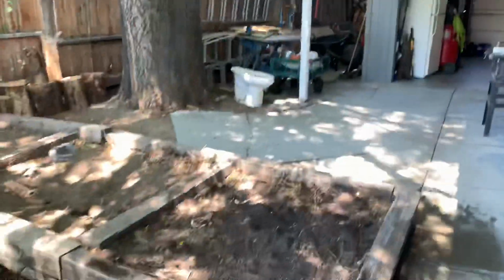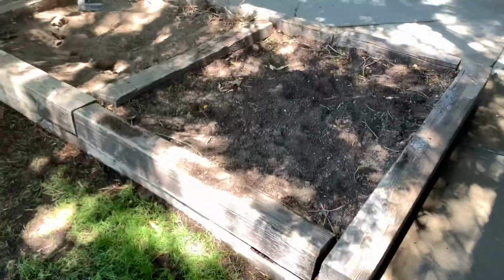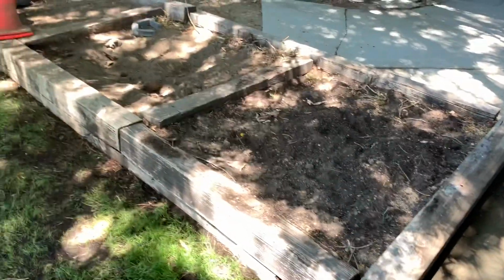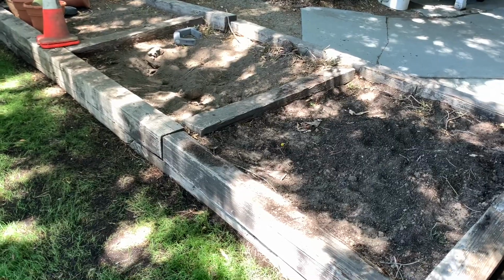But don't mind the toilet. That used to be a planter with flowers, but I discarded it from the garden. This became really unusable as a raised bed, especially for vegetables, because it's just too much shade.